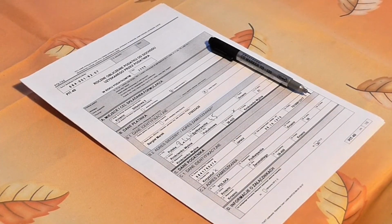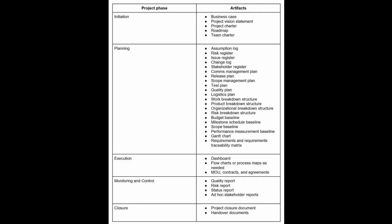Project management artifacts by phase. The following table shows the project artifacts by phases of project management. Initiation phase. Important artifacts in the initiation phase are the project charter and stakeholder register. Planning. The planning phase artifacts include various project management plans and other project management documents. Throughout the project's life cycle, these documents serve as a roadmap for the project team to follow as they carry out the work, monitor and control it, and so on.